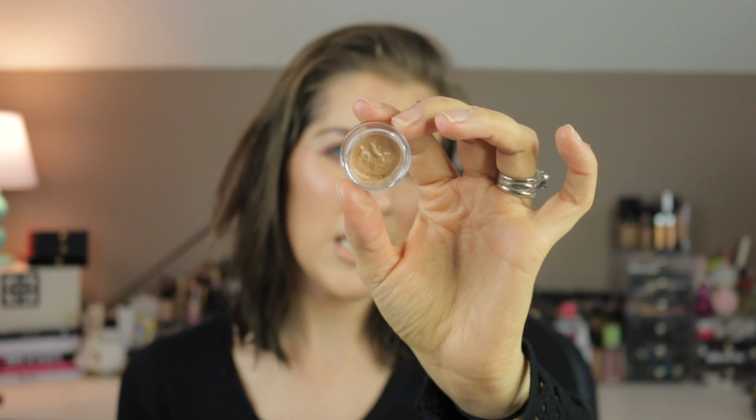This is Ellis Foss Skin Veil Foundation in the color medium. Again, a good amount of product. I would say I get at least 2 or 3 days out of that. That's basically all the time I need to determine if I really do want to purchase the full size of a product.